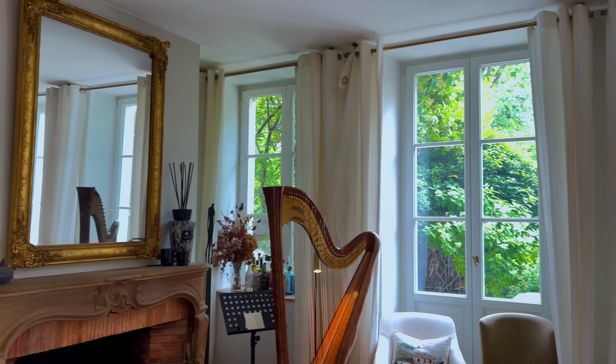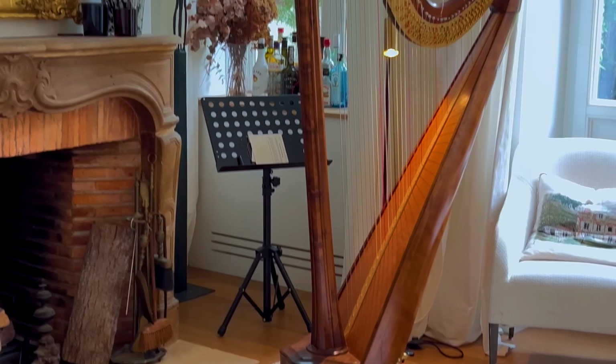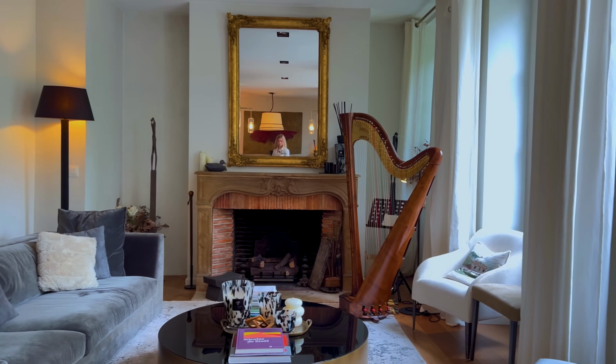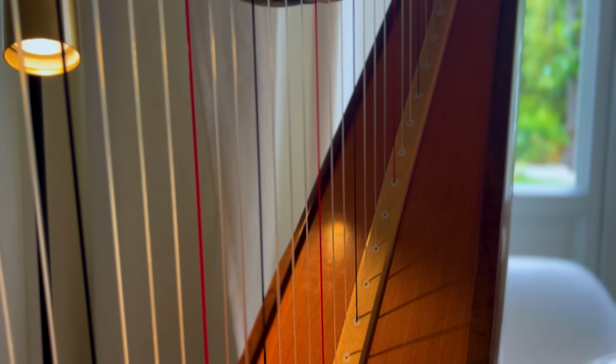And one little piece that I really like that also acts as decoration, but of course also has its own purpose, is this big harp that we have standing, because two of the kids of the families love to play the harp. And you see that it isn't hidden or tucked inside the corner. It just acts as a statement inside this room and gives it a very unique and lively atmosphere.